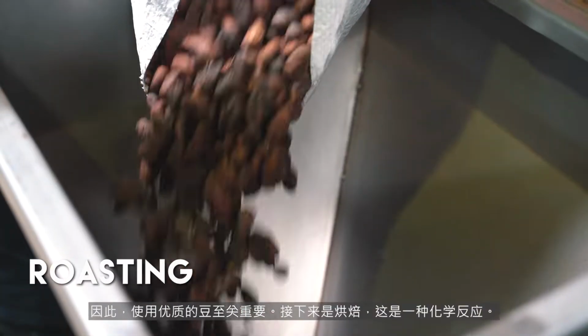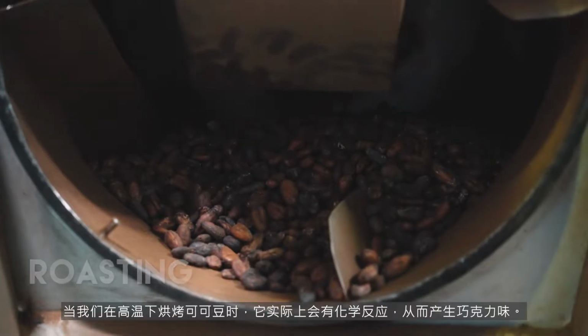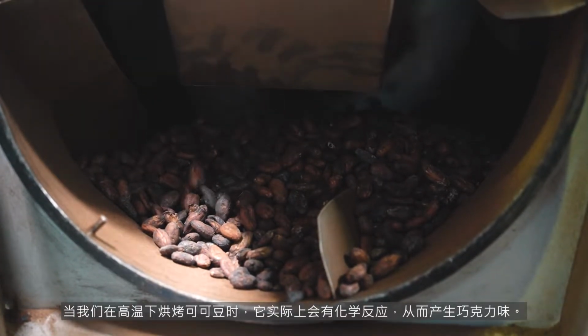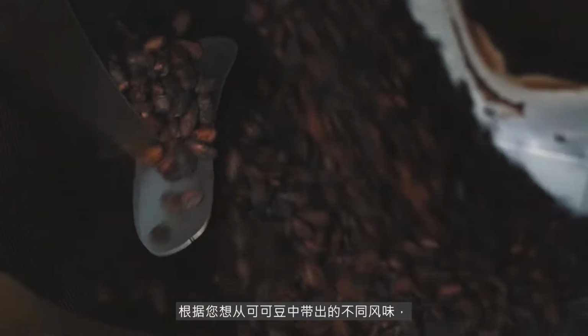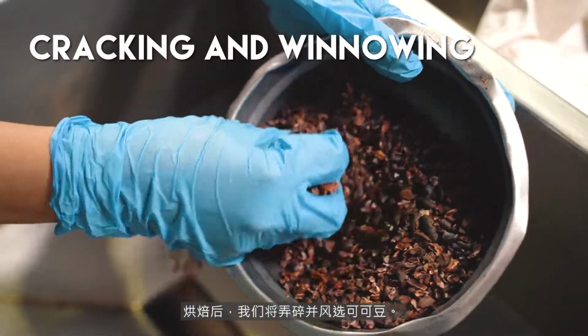So in roasting, it's a chemical reaction. When we roast the bean at a high temperature, it actually creates a chemical reaction that develops the chocolate flavor. Depending on the different kinds of flavors you want to bring out from the beans, you roast them at different temperatures. After roasting, we will crack and winnow the beans.